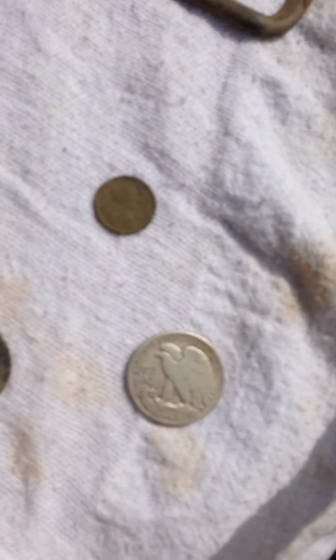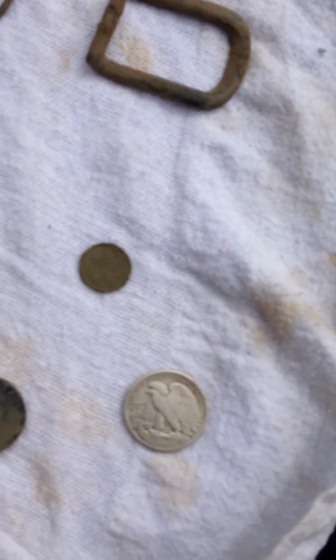I don't have a year on that. And a beautiful 1906 Barber dime. This thing is in beautiful condition. If it'll focus. Maybe it's not gonna. And I also found 2 buckles. Don't know if they're all that old, but pretty cool finds.